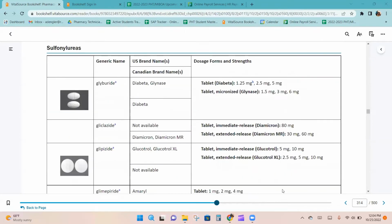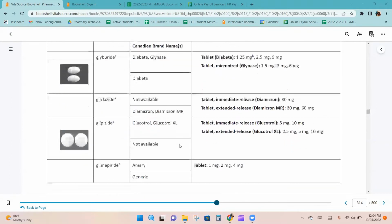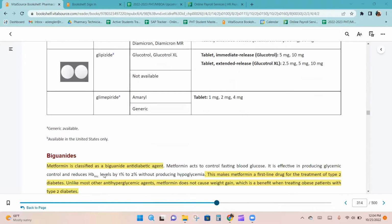So for sulfonylureas, we have those all listed here, like glyburide, glipizide. This one here is not available in the US. We won't talk about that. And glimepiride.